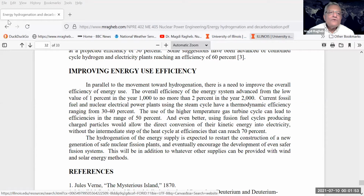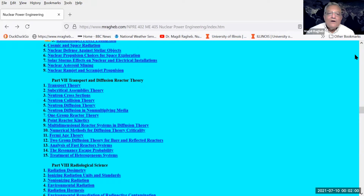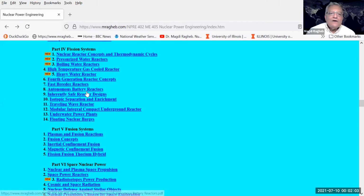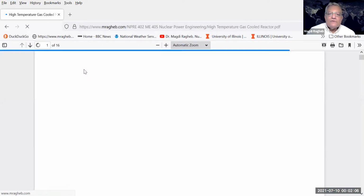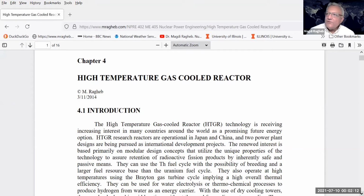However, now, having made the justification for using high temperatures, let's look at our famous high temperature gas cooled reactor. In that case, we'll look at some pilot plants that were in fact built already. Those plants also used the thorium fuel cycle. They experimented not just with the uranium fuel cycle, but with the thorium fuel cycle. So in those plants, thorium became prominent.